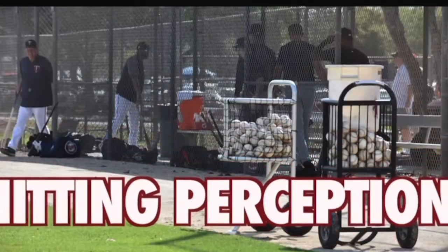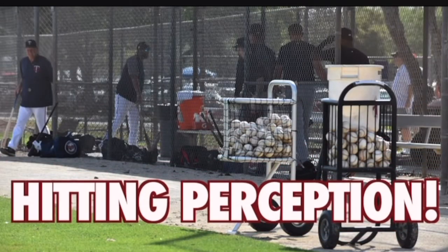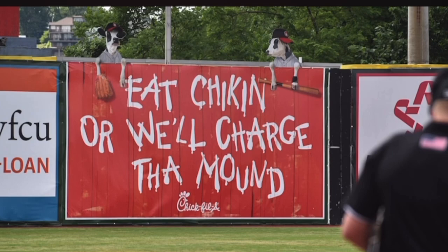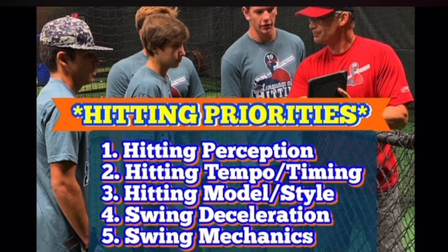Hitting perception is not easy to teach. If it was, everyone would be doing it. Hitting perception is not easy to measure. If it was, everyone would be doing it. Here's my recipe for the batting cage and training high-level hitters. Number one, hitting perception. Number two, hitting tempo, hitting timing. Number three, hitting model, hitting style. Number four, swing deceleration patterns. And number five, swing mechanics.